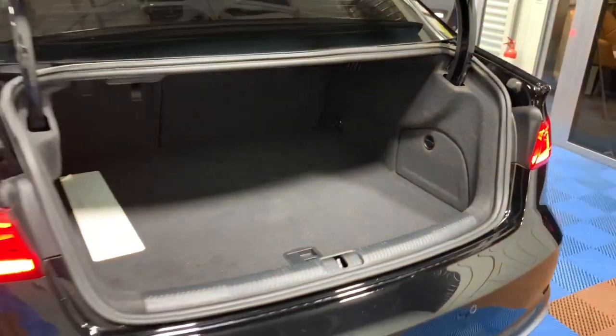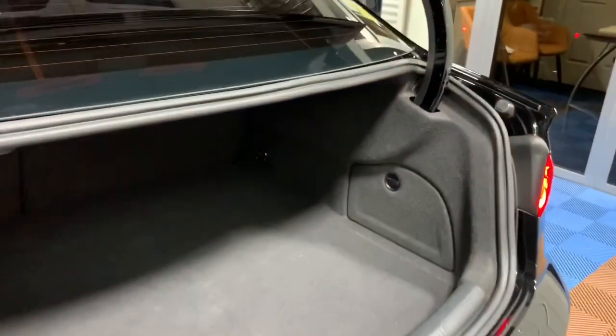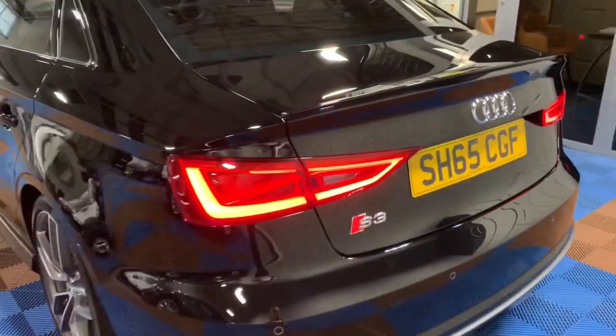Again, in the boot, as you'd expect, nice and clean. It's also got the folding back seats here, so you whip that down. Oh no, sorry, beg your pardon. That's for hanging your shopping, in case you fancy a wee spirited drive back from the shops. Apologies, on a BMW, when you've got a wee handle up there, it's usually for folding the back seats down.